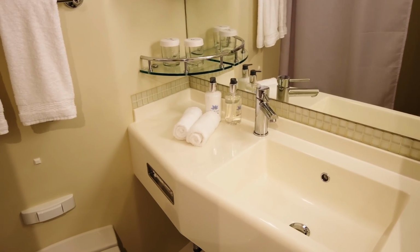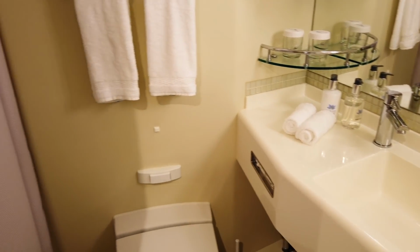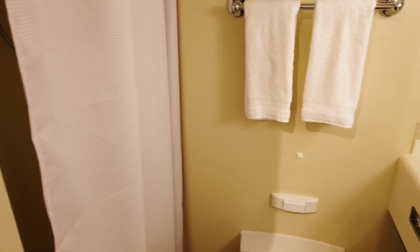Secondly, you don't necessarily need to bring shower gels and shampoos because you will find those provided within your cabin. Bear in mind, if you run out of any toiletries, you can buy those in the shops or of course in the ports.